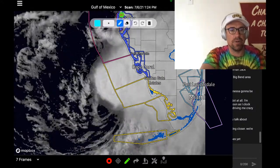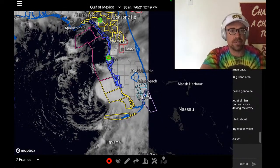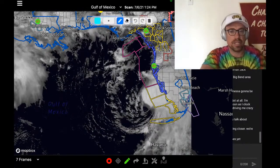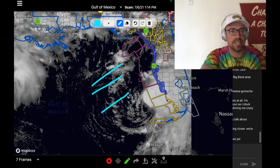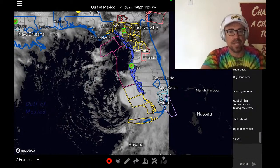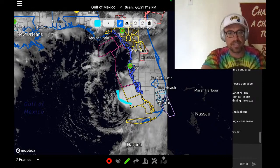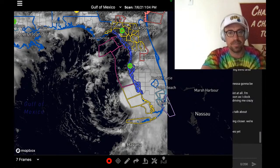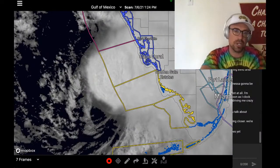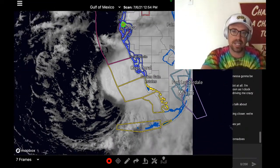With that upper level low that's located to the south of Louisiana, that's creating some southwesterly wind shear right now across this Gulf of Mexico to the east of this upper level low, and a little bit of dry air in between it too. Dry air kind of trying to erode the western and southwestern side of that convection. But whether it's a tropical storm with 70 mile sustained winds or a low-end hurricane with 75-mile-an-hour winds, you don't necessarily want to split hairs like that.